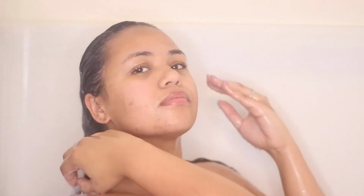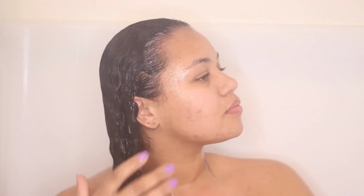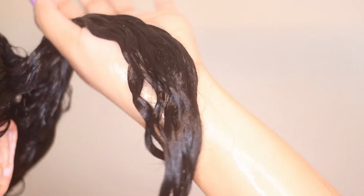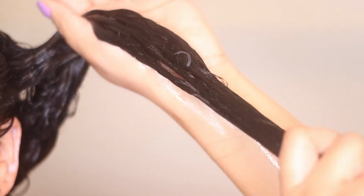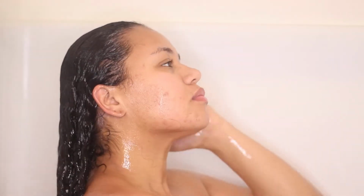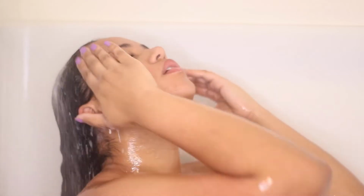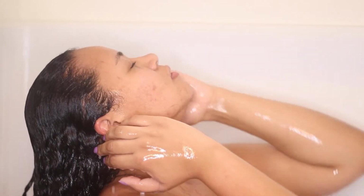And listen, my hair felt amazing. It felt so silky and soft. I was stunned. Y'all see my face? I was stunned at how silky it felt. It felt so smooth. And again, it has that same great smell as the shampoo. I think it's tea tree. I should have looked into it before I started talking about this. But yeah, I think it's a tea tree oil that is in it, which is very good for stimulating hair growth. And the smell is just so calming and relaxing to me.